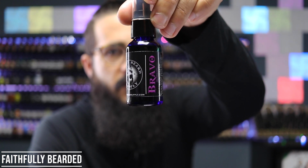So there's the label, the Bravo scent. And the Bravo scent is clove, citrus, vanilla, and pepper. Now I really like this scent right out of the bottle. I got that little bit of spice from the pepper and the clove, but it wasn't a normal citrus spice. It was a little bit different, and I couldn't pinpoint it.